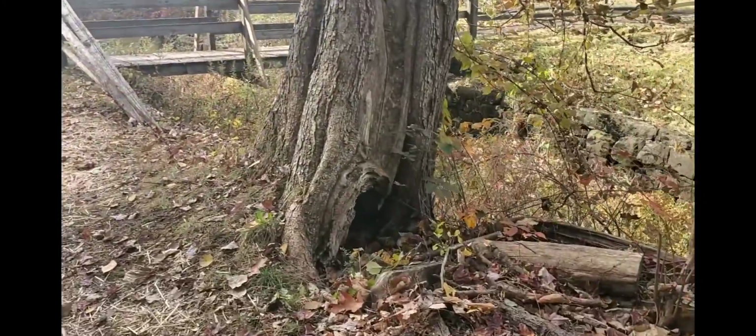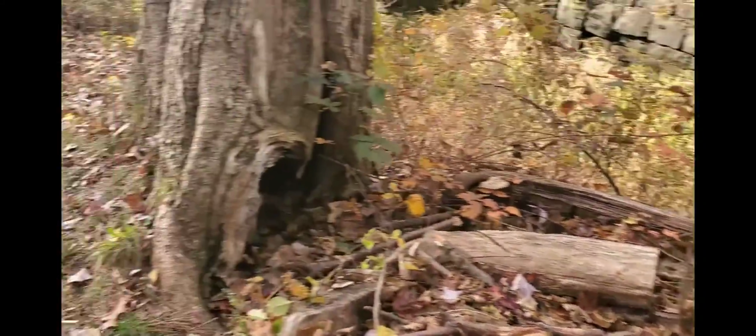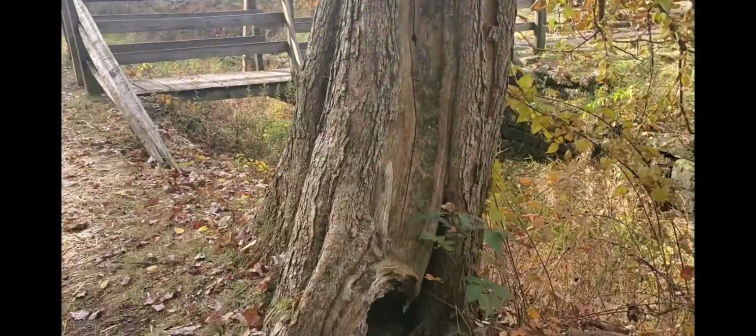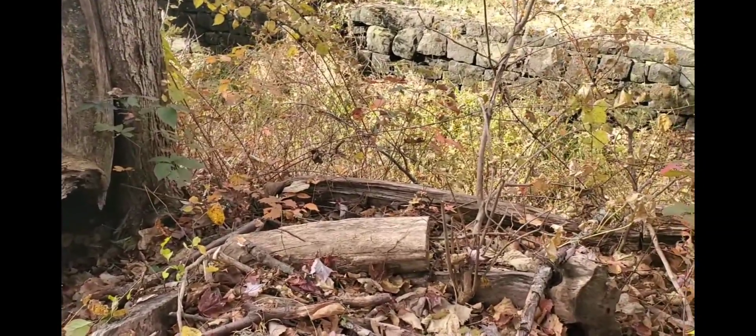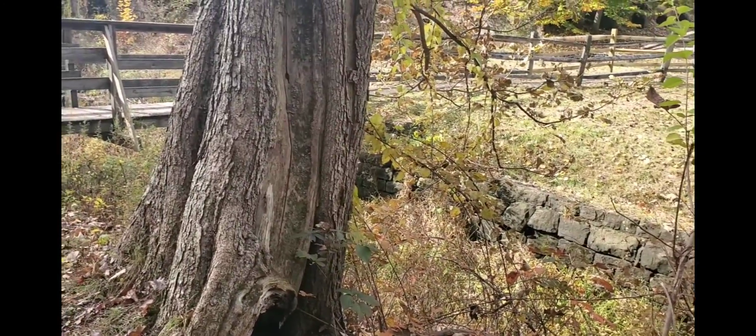Look at this tree. Wow. Part of this must have broken off years ago, it looks like. This old tree. Pretty cool, huh? I'll take a picture of the tree.